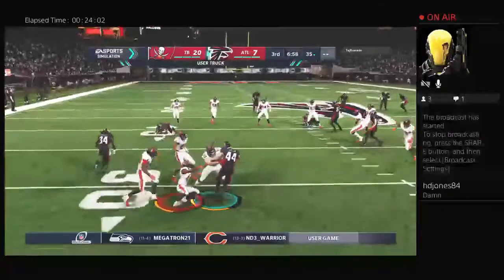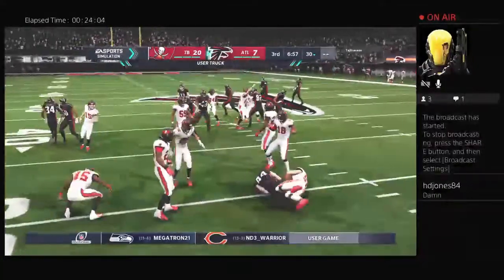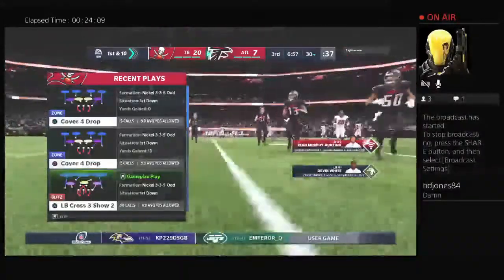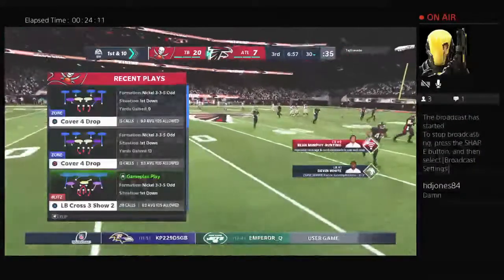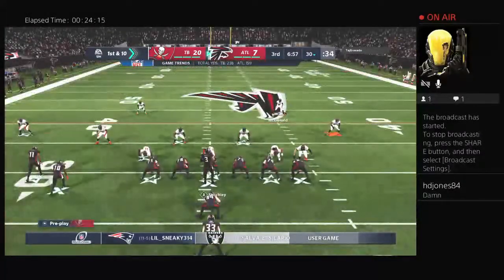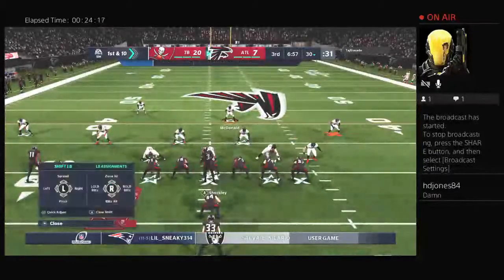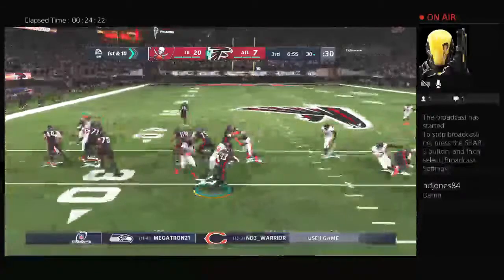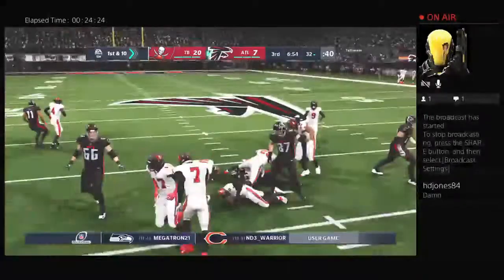From just inside the 20, a short kick. And a nice return sets him up pretty good here right at the 30-yard line. Over 1st and 10 at their own 30-yard line. About set to begin their next drive, the Falcons offense at the line. They're sort of seeing themselves spiral out of control. Let's see if they can get things back on track.